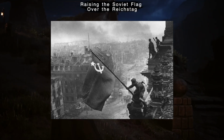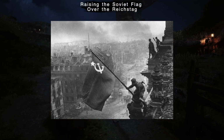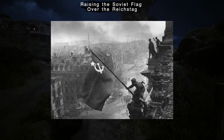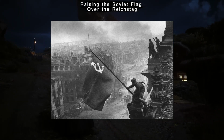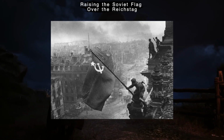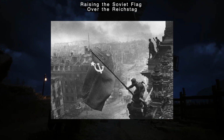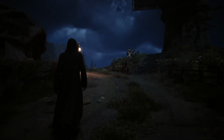Raising the Soviet flag over the Reichstag. The photograph of Soviet soldiers raising their flag over the Reichstag in Berlin is one of the most iconic images symbolizing the end of World War II in Europe. Taken in May 1945, this image represents the fall of Nazi Germany and the triumph of Soviet forces. For many Russians, it is a powerful symbol of patriotism and the end of fascism in Europe.